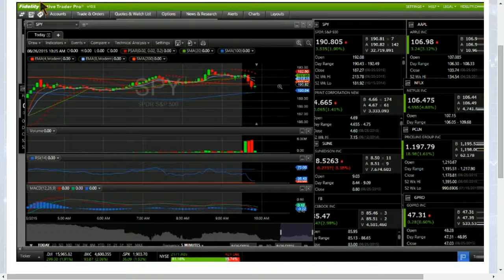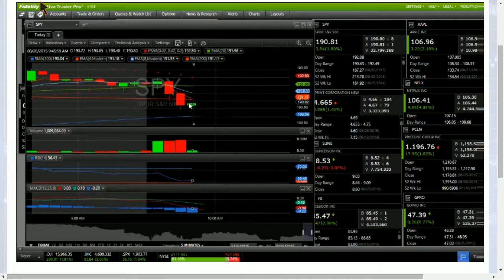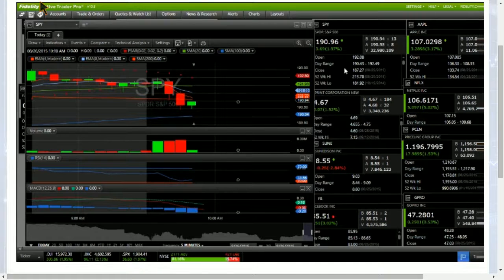Here is SPY trying to find some support. I expect it to test this 200 period moving average and potentially get rejected. That is 191.11, the key level to watch. You can see all these stocks just slowly giving up their gains from the morning. PCLN is now down $20 from its high.